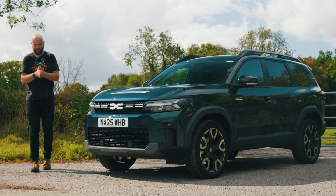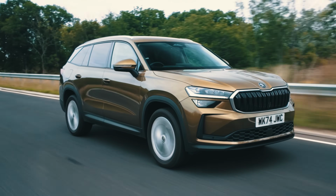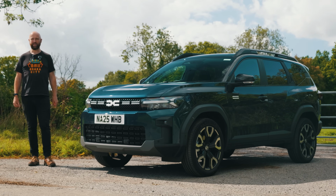Dacia has walked that tightrope. They've done it really well, and it comes dangerously close to usurping the Skoda Kodiaq as my default recommendation for a family SUV, mostly because this is 10 grand cheaper than the Skoda.